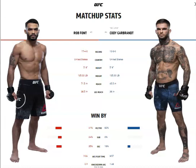I think 25 minutes favours Font because it gives him 10 extra minutes to find Cody's chin, and Cody's chin is delicate. It might be done, and the guy's like 28, so hopefully not, but there's a possibility. However, Cody does have more experience in 5-round fights, but Font's cardio does seem solid.